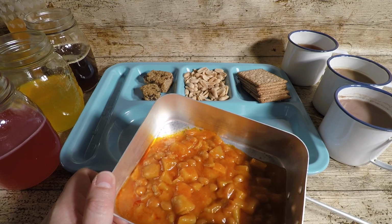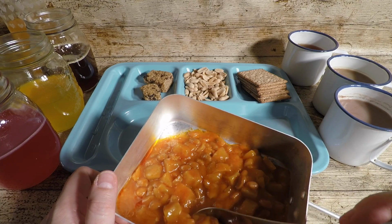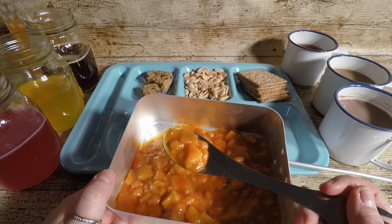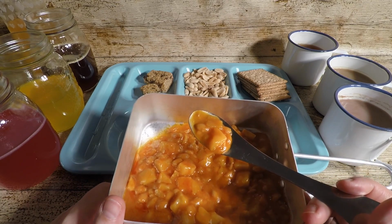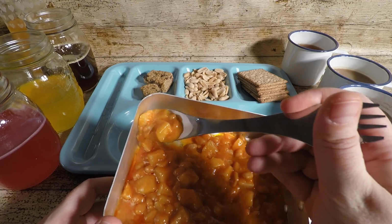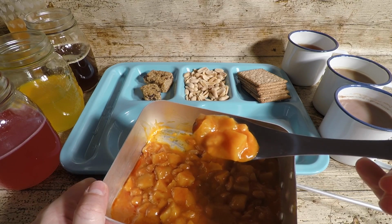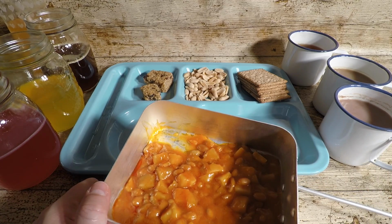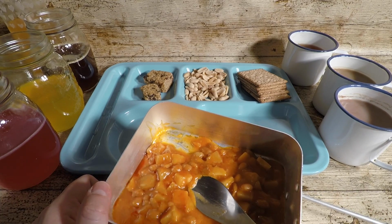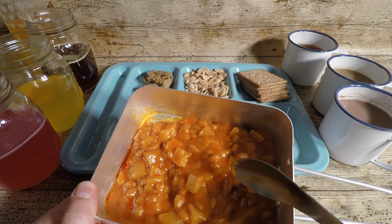That's really, really nice. That is so creamy. And I always expect baked beans in these things to taste like those really cheap tins that you can get for like 29 pence. And they don't even taste like beans, those things. But these are a good quality bean. These are really nice. And it's a really creamy sauce. It's delicious. Very good. Thoroughly recommend this one. Really, really nice.